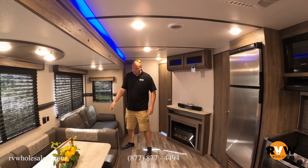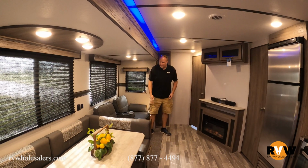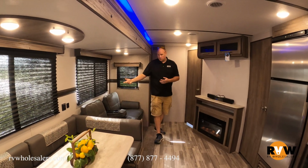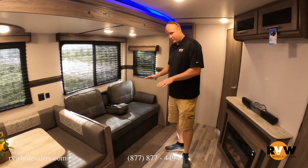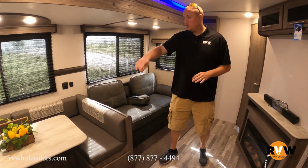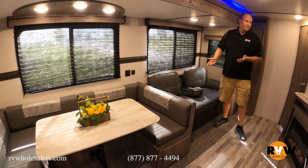You do have your jackknife sofa. It does have a cool little cup holder that pulls down, and then this will tee down to a bed, so you can utilize that. It's called a jackknife sofa, so it tees down like a futon would for a bed. Your U-shaped dinette also turns into one big bed, so you've got overflow sleeping out here.